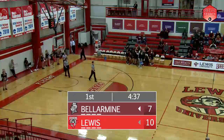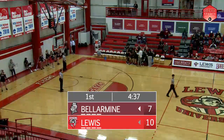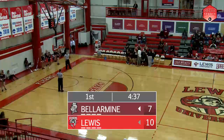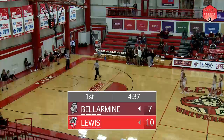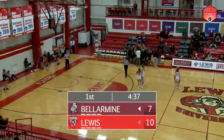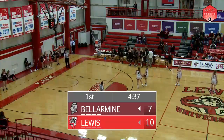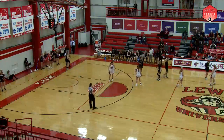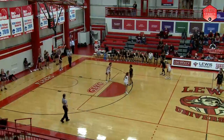So Flyers out in front early. And Katie Gardner, how about her numbers already? So we have played just over 5 minutes of basketball, and Katie right now has 8 points, 4 rebounds, and a block shot. 4 of 5 from the field. 3 of those rebounds on the offensive glass. Hinders with the other 2 points. On their side, 3 for Torrens, 2 for Barry, and 2 for Mayhouse. So Lewis, 4 of 9, 3 of 8 for Bellarmine here in the early going.